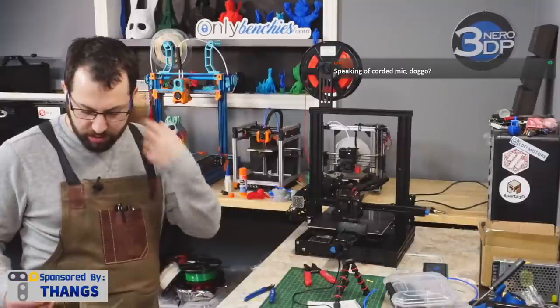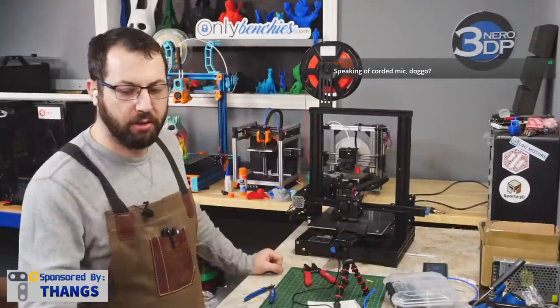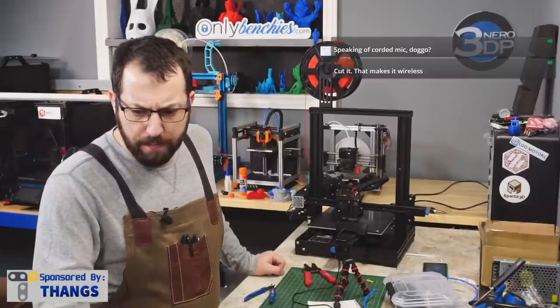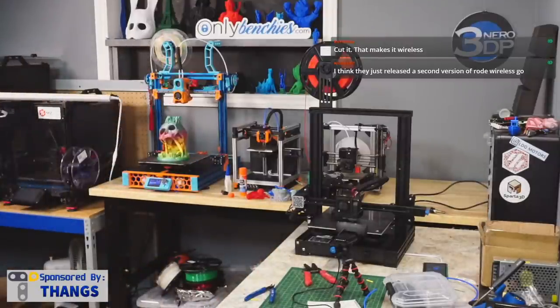This one actually isn't working out too bad, although I'm starting to get static on it. If I'm just standing still and I'm not talking, you hear static. I think it's starting to go already. It was a $20 mic. Cut it, make it go wireless. Yeah, that'll work. Let me see if the doggo's out there. No doggo, I'm sorry.